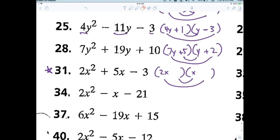So now see if you understand what I'm saying. If I put the 3 here and the 1 here, I get what? 6 and 1, which makes 5. If the 6 is what? Negative. If the 6 is positive and the 1 is negative.